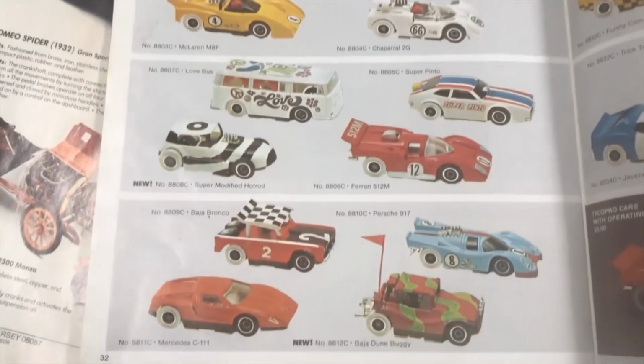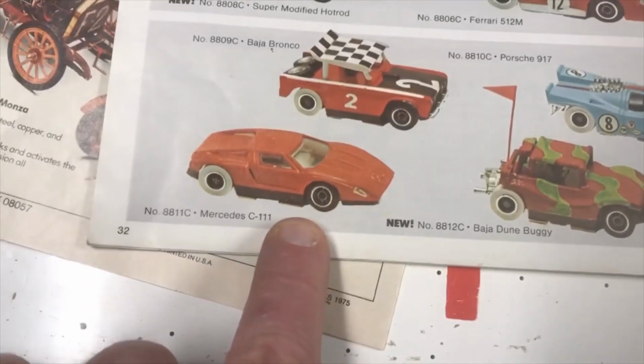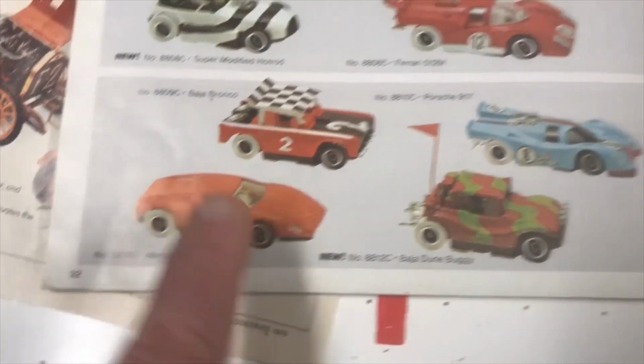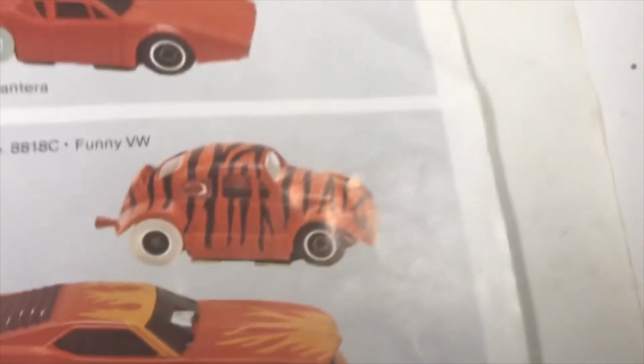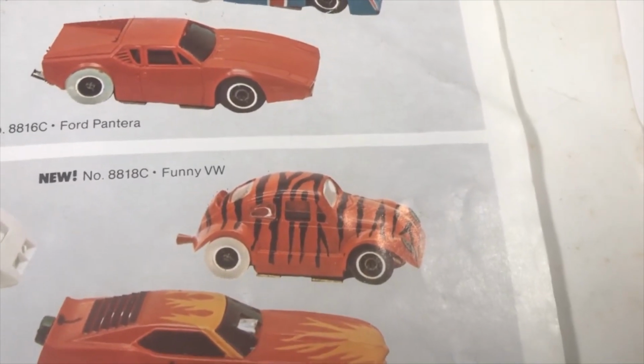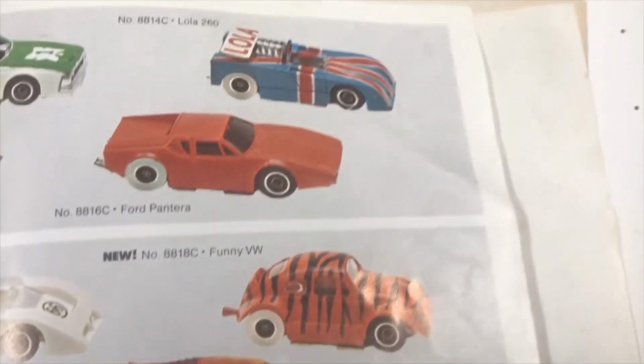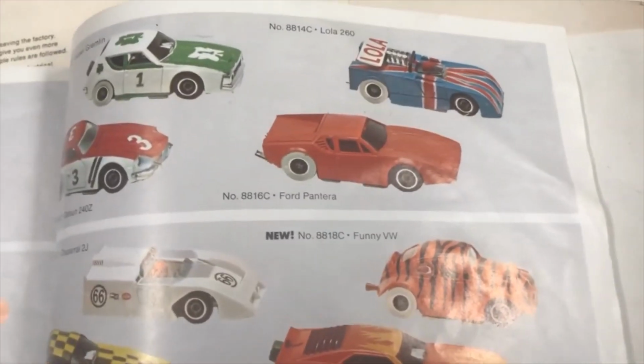But you'll see, man, there's a bunch of other cool cars. Here's the Mercedes C111. It came in this set that I just opened up. And here's the funny VW. Let me get the light just right there so you can actually see it. And that is a cool freaking car. And I might have a few others of these cars.